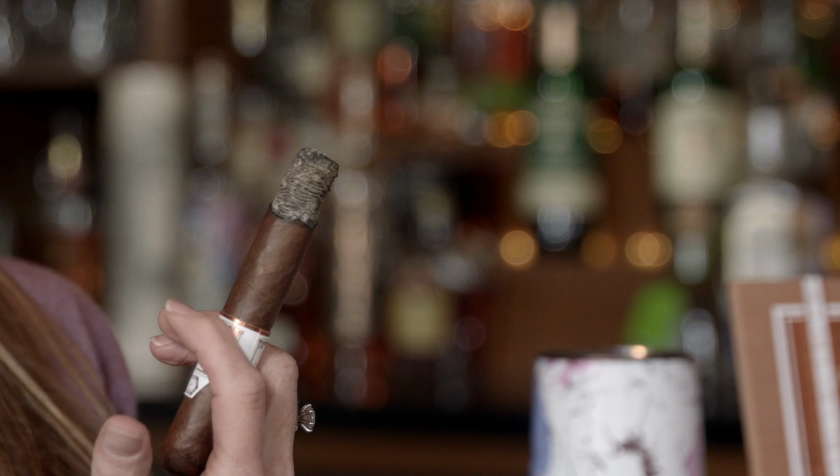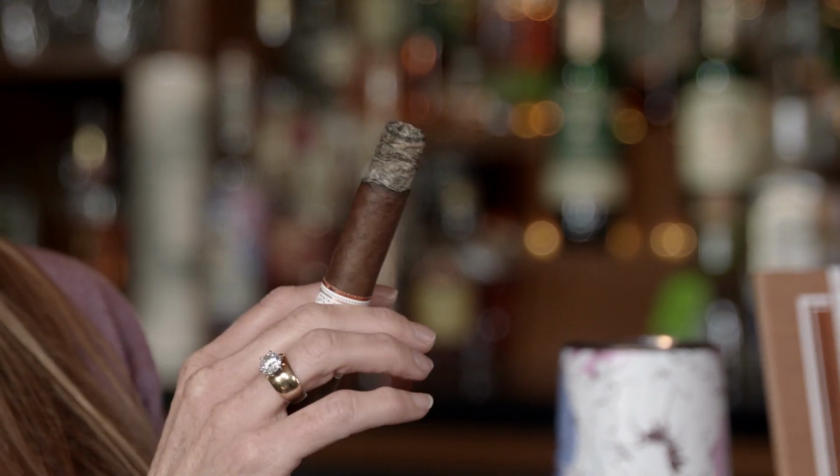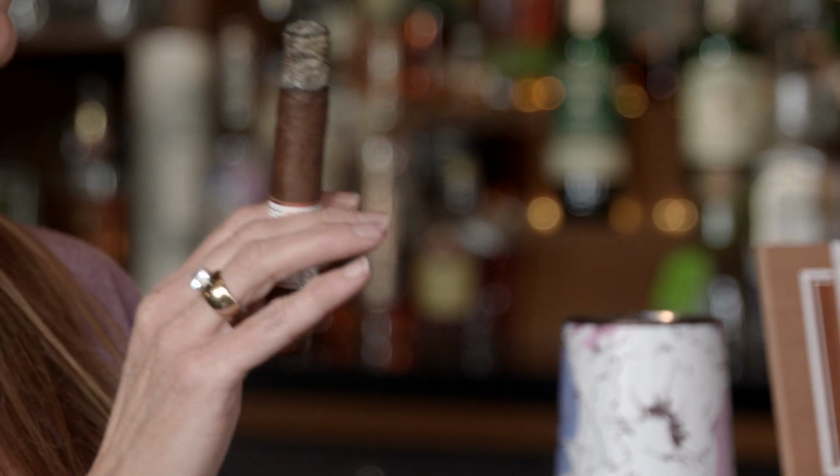So do you have little things you do while you're smoking a cigar? I try to keep my ash as long as possible, just so it keeps the perfect burn. Huh, interesting. And then I'll tap it when I am in fear of my clothing. Oh, that's true. And you have a lot of clothes. I do. Jenny is quite the dresser.